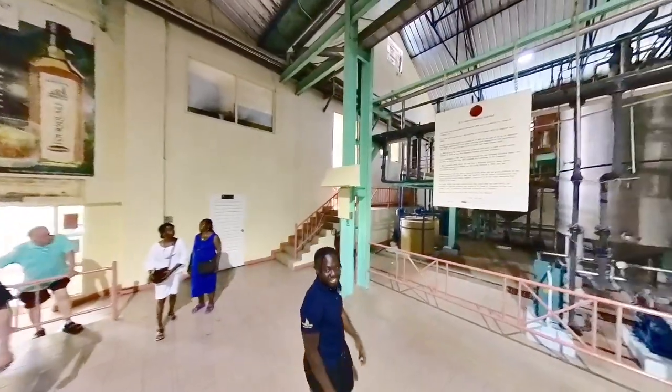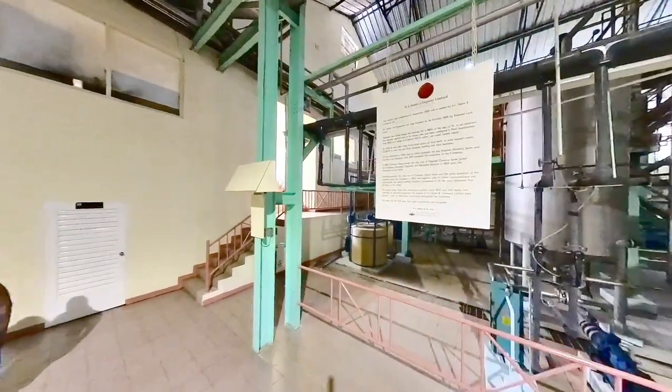So this is the first step, fermentation.